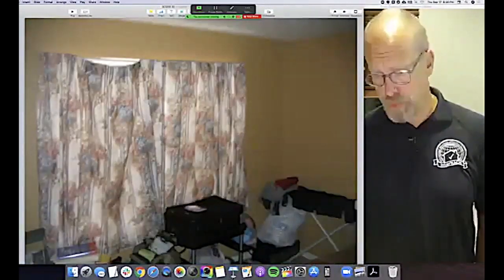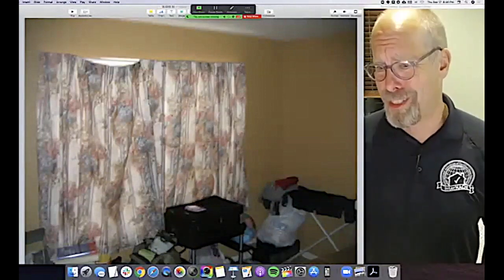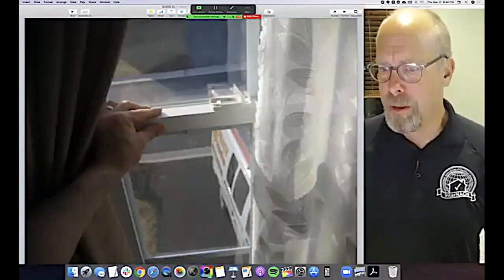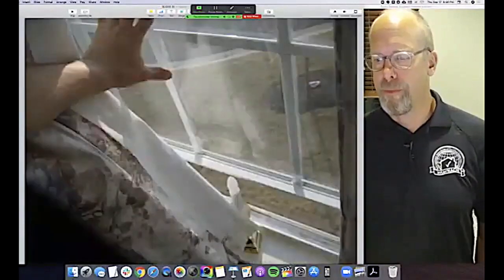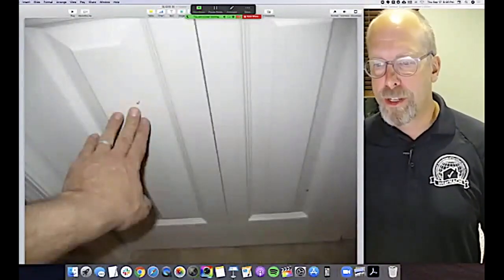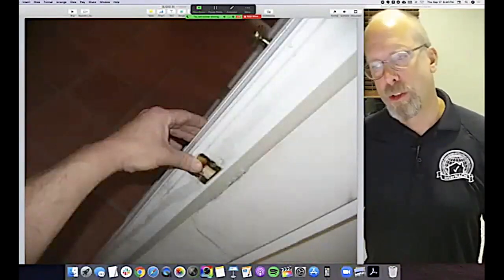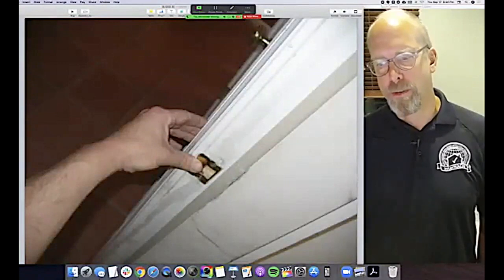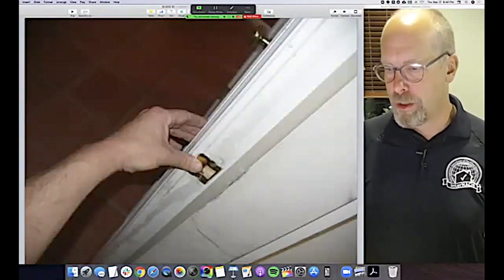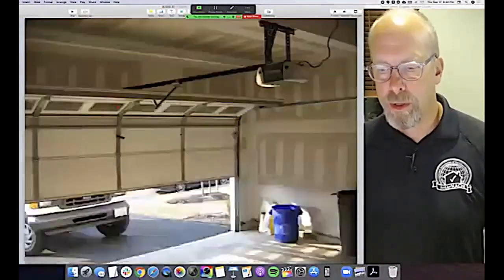And there are inspection restrictions. I can't get to these windows. There's so much stuff in front of the windows. I can reach some of them. There's a scratch here. That's a cosmetic issue. There's a scratch there. That's a cosmetic issue. And it looks like the front door, somebody had to kick it in because they forgot their key or something. So it's a safety issue. I'll put that in the report.